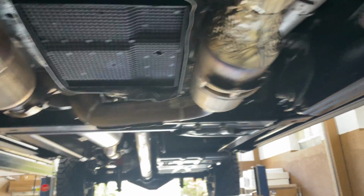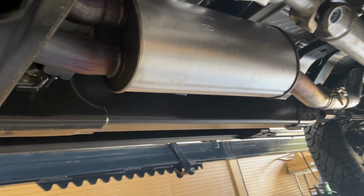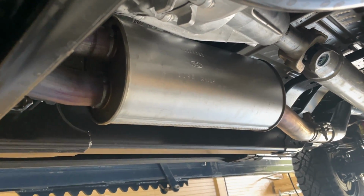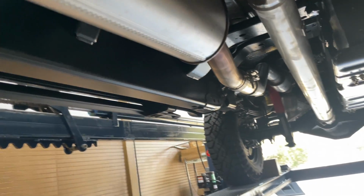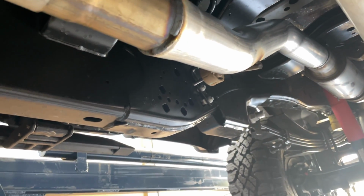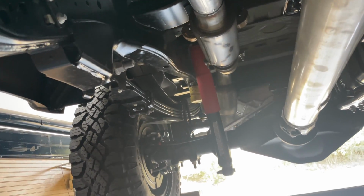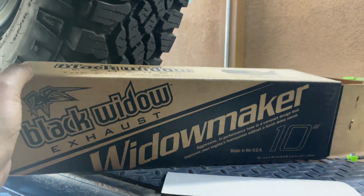Anyways, factory converter there, factory converter there. Then it goes into this massive resonator or muffler. It comes in dual in, single out. Ford puts this on for drone, okay? So you try not to take this off unless you guys want it really loud, okay? And then it goes 3-inch, and we added a 3-inch pipe because there was another resonator there that we took off, and then a massive muffler that was there that we took off and put Black Widow Maker 10-inch.